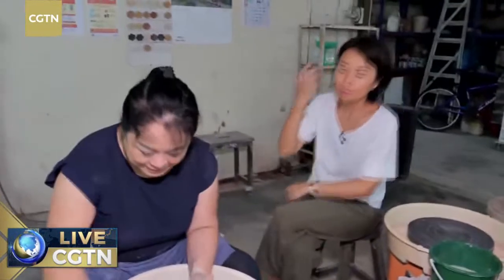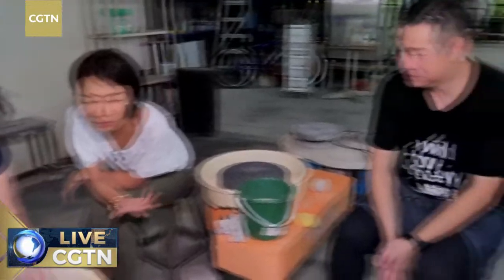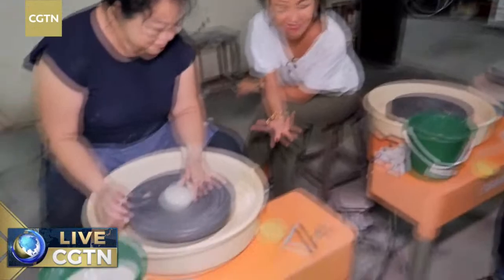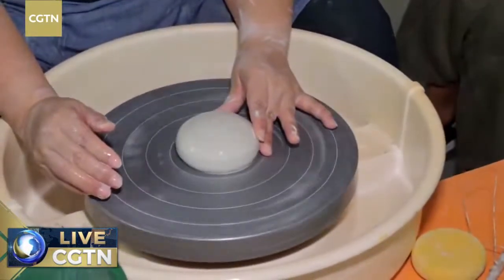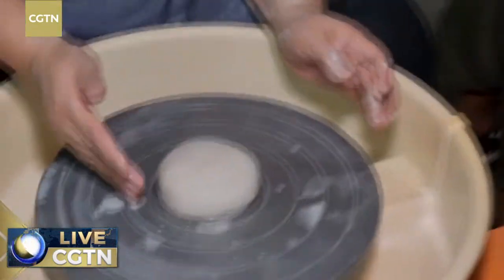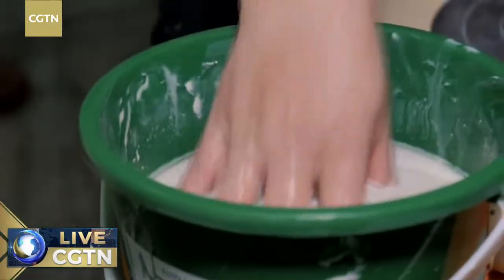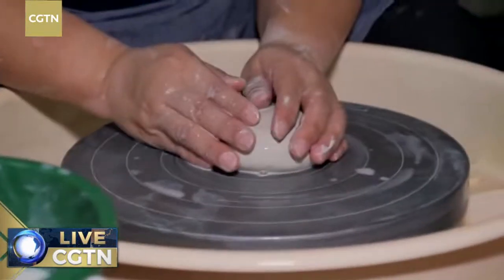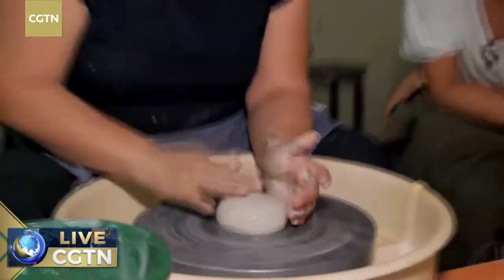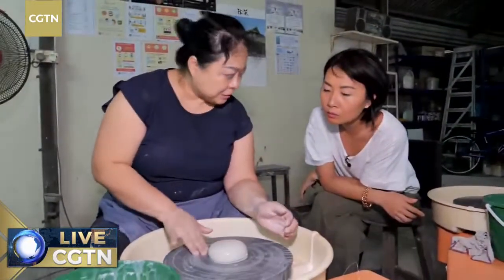I read that pottery is an art, a combination of water, earth, fire, and human wisdom. Yes, like Jin Mu Shui Huo Tu, all together. All the elements. The clay, and then we need water, and after that, we need fire. And we need wood, because the wood creates a different effect, right? Yes.